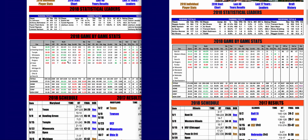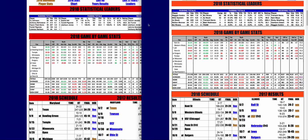Well, look at their losses. 68 yards rushing here, 147 here, 132 against Temple. And let's take a look at their wins, actually. 444 yards rushing against BG, 315 against Minnesota, 290 against Rutgers. They beat two Big Ten teams by 29 and 27 points at home. Why? Because they were able to run the football. So your big question this week is, can Maryland run the football?